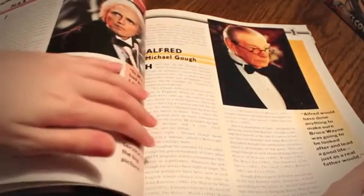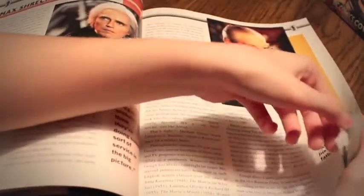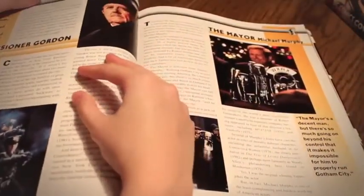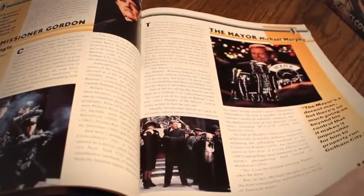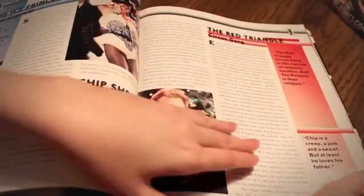I'll show you some more Alfred. I really liked him as Alfred, although not as much as the Alfred in the Dark Knight series. I like him very much. I like both. Alfred's just the most lovable character. I don't know how you cannot love Alfred. He's just a sweetie. Alfred puts up with so much.